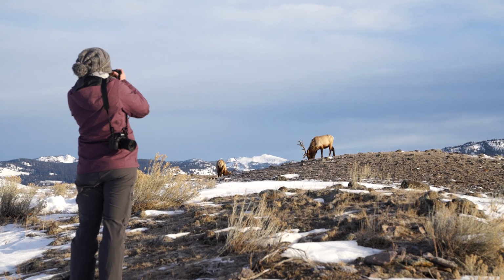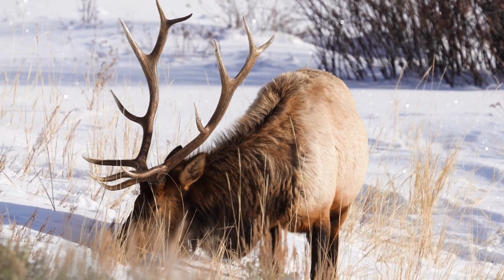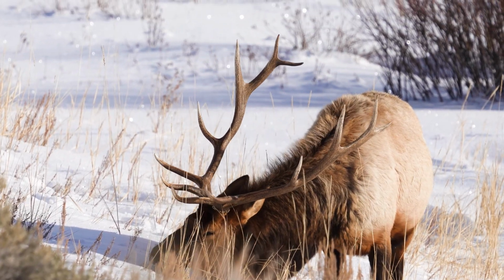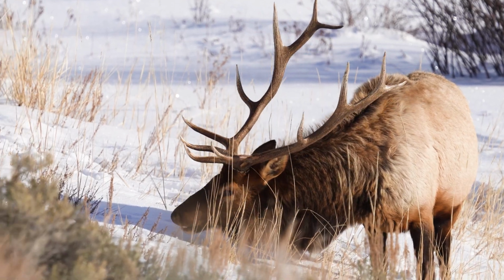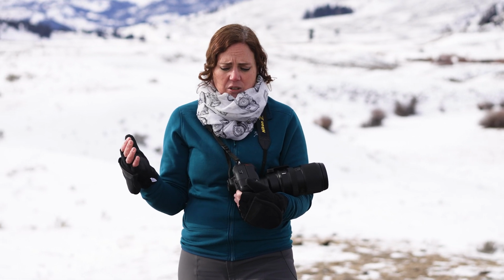When you get close to wildlife, in order not to disrupt them, make sure you don't make any sound to get their attention. Be as quiet as possible. Keep your voice as low as possible. You want to make sure that you don't make any calls, you don't throw any snow or dirt, you don't do anything to get them to look.